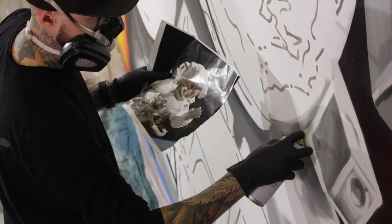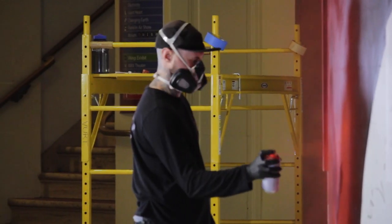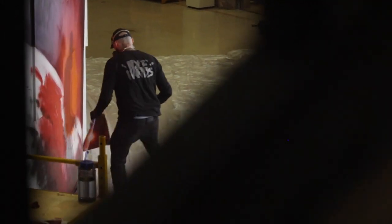as the inner child in me wanting to run around this museum and see all the things, knowing that my mural will be there for other kids to enjoy and adults. It's pretty powerful. I'm humbled by the opportunity to paint such a mural here.